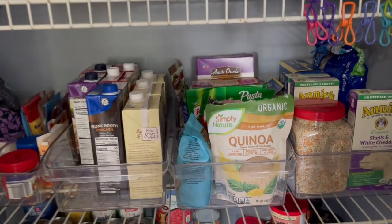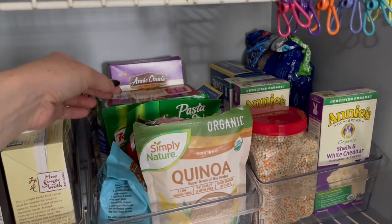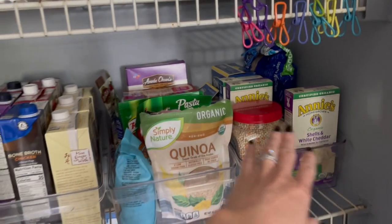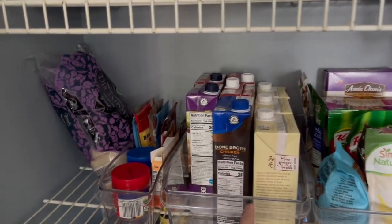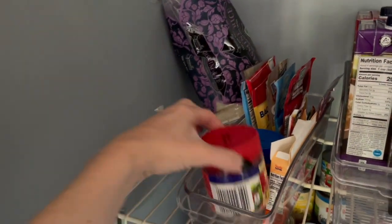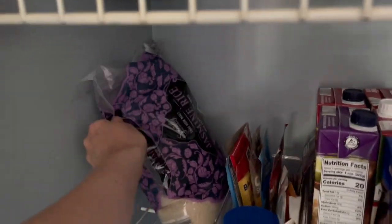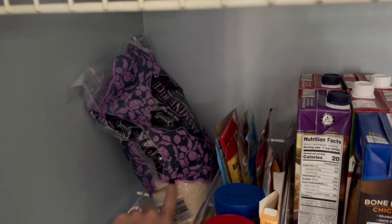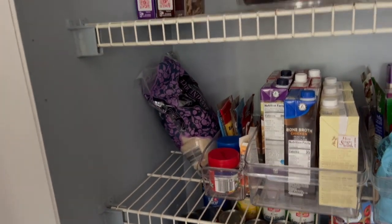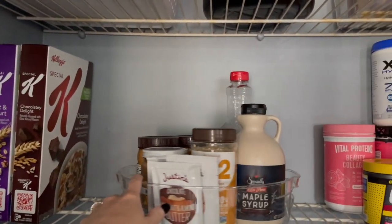And then next up is all our pasta stuff, like starch sides for dinners, quinoa, couscous, macaroni, all that type of stuff, all together in one spot. All of our broths, all our seasoning type things, Italian seasoning, bag-in seasonings, bouillon cubes, stuff like that. Our rice, this is my favorite rice, jasmine rice from, not Trader Joe's, Aldi. You get a huge bag for so cheap, so I just keep that in the bag. And then we've got cereals, peanut butter, syrups, all that good stuff.